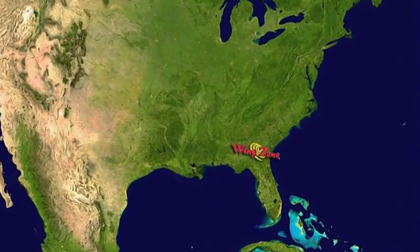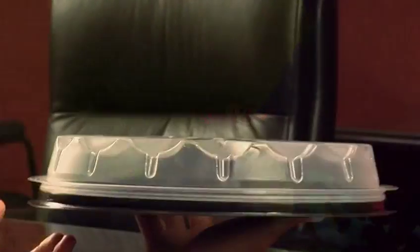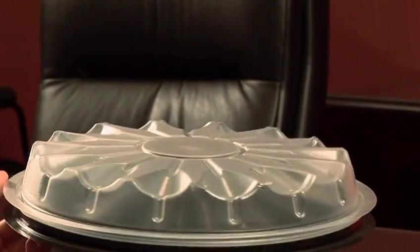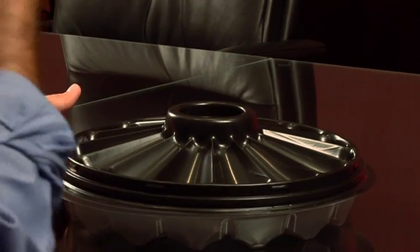So Louis headed south to pitch Snack Daddy to Wing Zone execs. So what we've got here is a platter that would have anywhere from a dozen wings to 40 wings in it. Take the lid off, put the lid underneath, and then this becomes the base for your product. So you serve the wings to your family, you eat the wings, and as you're finished, you drop them in the hole. When you're all finished with the meal, again, you just throw it all away.